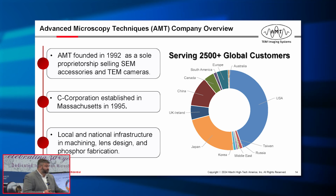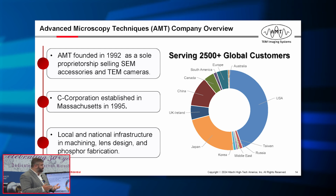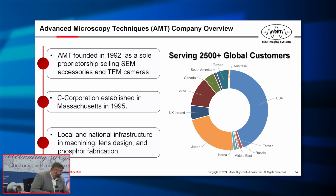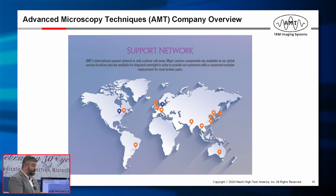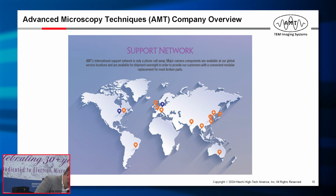We've been delivering for 30 plus years. We currently serve 2,500 customers worldwide. Our market base is installed in the United States, with our second major market being Japan and China. We're also globally represented. So most of my job is dealing with our distribution network worldwide. We obviously service direct here in the United States. In Europe, we have a service hub out of Vienna in Austria. We also have one out of Shanghai in China, with distributors in every major region.